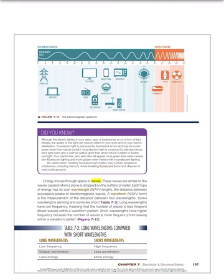Energy moves through space in waves. These waves are similar to the waves caused when a stone is dropped on the surface of water. Each type of energy has its own wavelength. Wavelength is the distance between successive peaks of electromagnetic waves. A waveform is the measurement of the distance between two wavelengths. Some wavelengths are long and some are short. Table 7-3. Long wavelengths have low frequency, meaning that the number of waves is less frequent, fewer waves within a waveform pattern. Short wavelengths have higher frequency because the number of waves is more frequent, more waves within a waveform pattern. Figure 7-13. Table 7-3.